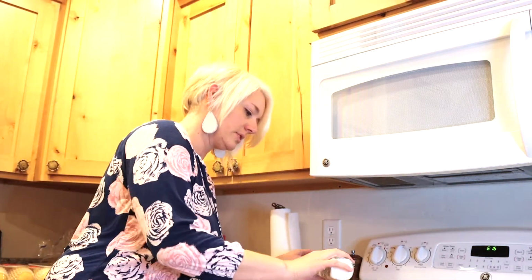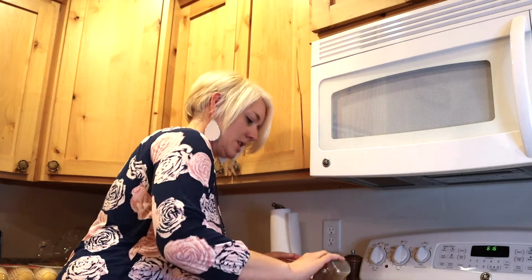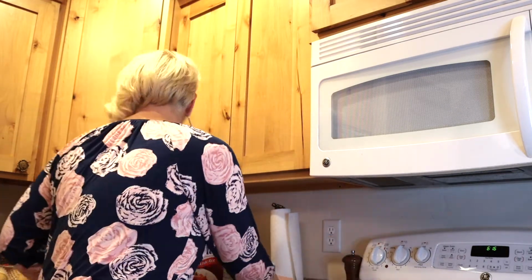And just a little bit of salt and pepper, however much that you like. I don't measure this part because, you know, you can salt and pepper more later.